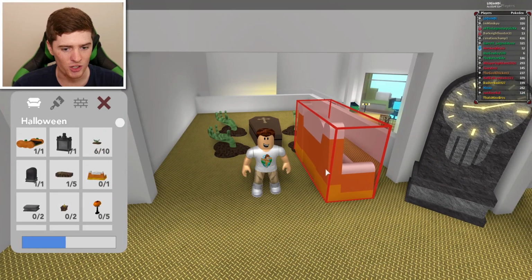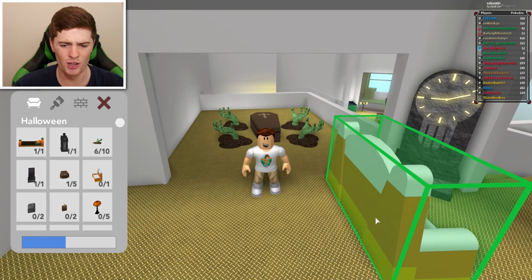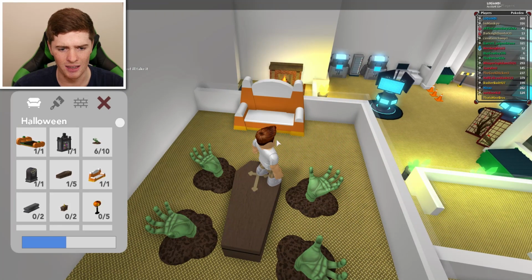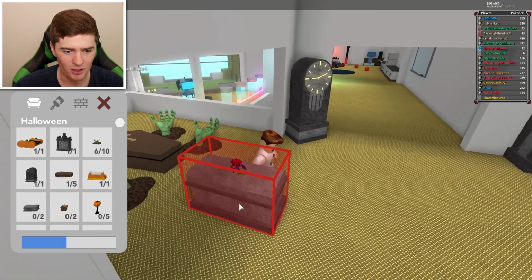So we've got that. We've got this couch now. We only have one of these couches. I'm not really a big fan of this couch. It doesn't really fit with everything else, but I'll put it there. It's kind of like a king's throne. I'm not really sure. Yeah, that fits right there. Now we've got this another grave thing.